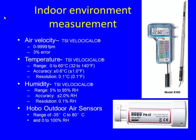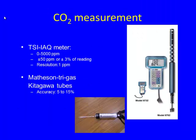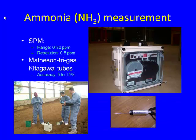anemometer to measure the air velocities, and also temperature. This HOBO sensor is a sensor we drop there for the season, for year round, to continuously measure that. This can take the relative humidity reading too. This is an indoor air quality meter. We measure the carbon dioxide. We're also using this Kitagawa gas pump to point check, to see if they agree with the equipment.